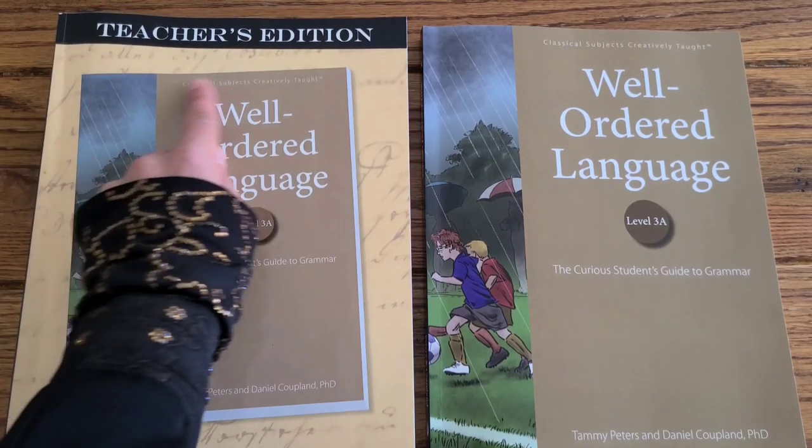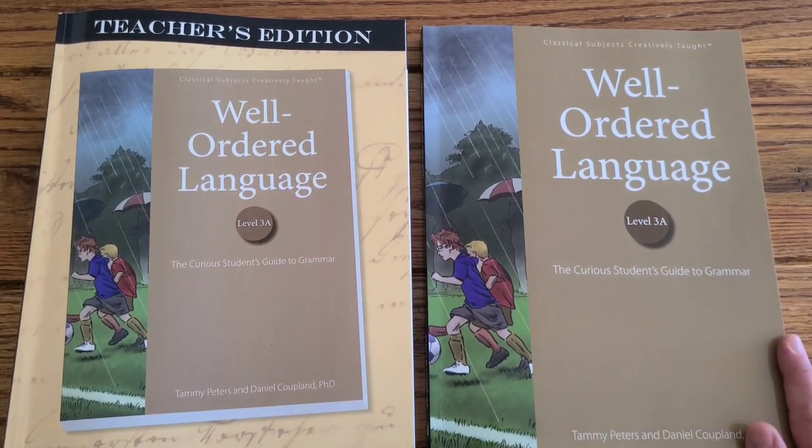You can complete both books A and B in a year, but as homeschoolers, we know we don't wait for the following year to start a curriculum or start a new book or new level. We just jump right in. There are both a teacher's edition and student workbook.